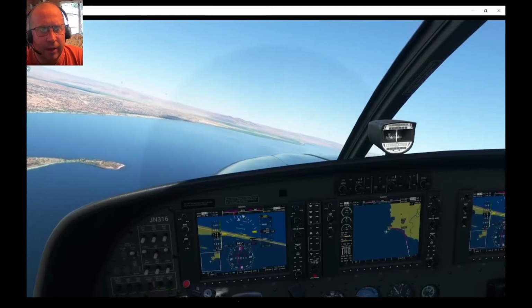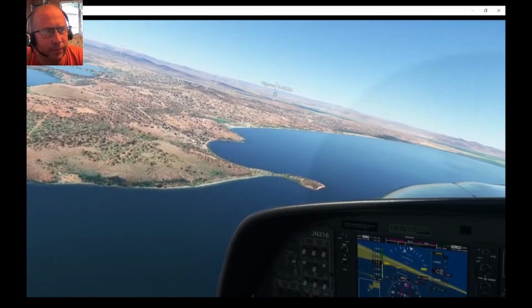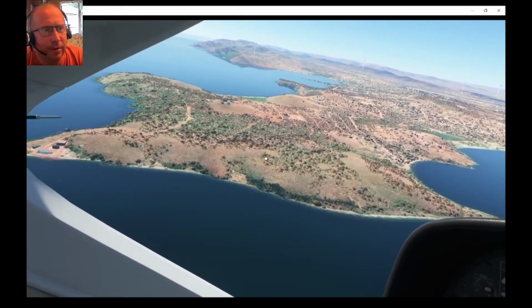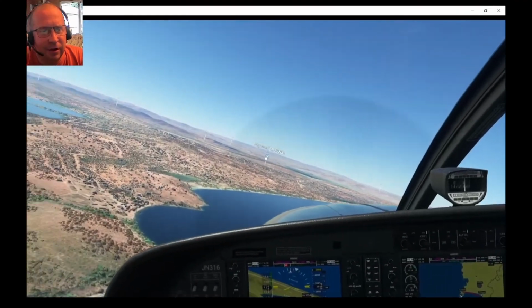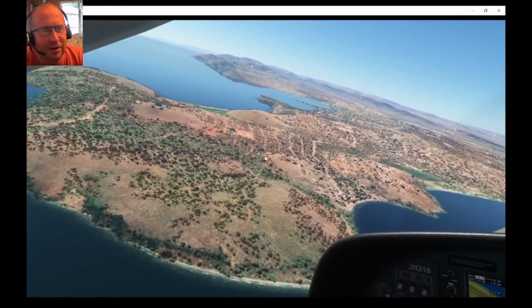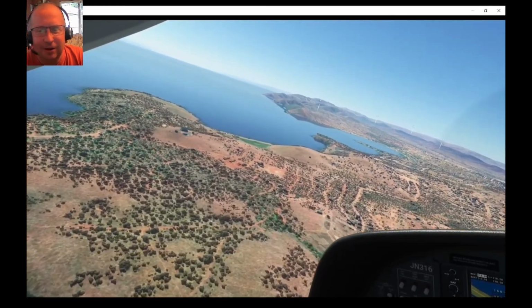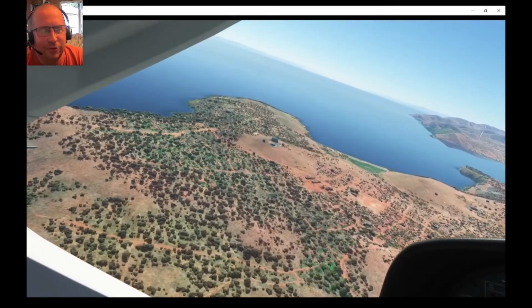All right, so we're back. I'm actually going to do a circle back on this peninsula because my first flyover wasn't as close. And you can see the church we're looking for over there at the top of the hill. You know, the building renderings aren't perfect, but they are still pretty neat, you know.